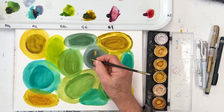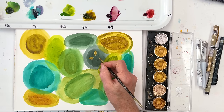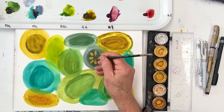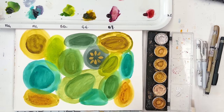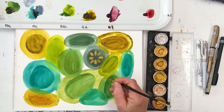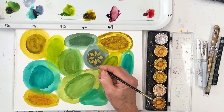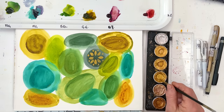I'm using this draw well brush I've got here from Japan, which I buy direct from Mr. Miyami in Japan. And they're very good value for money. You have to pay a little bit of shipping to get them, but they are worth it, I think. So we can just let our imagination run wild here and do whatever comes to mind.